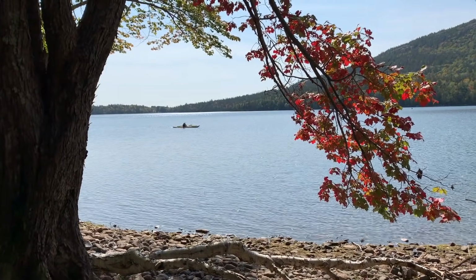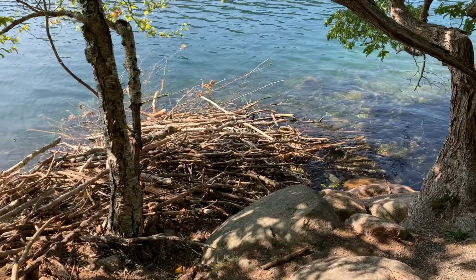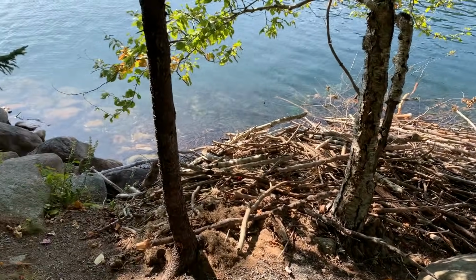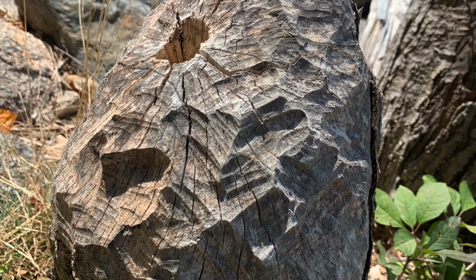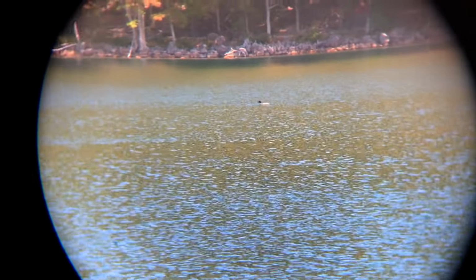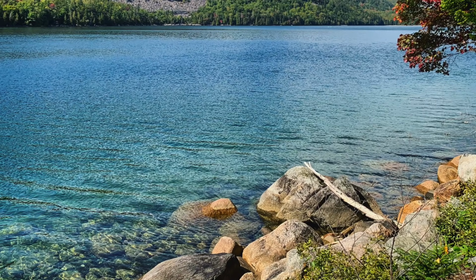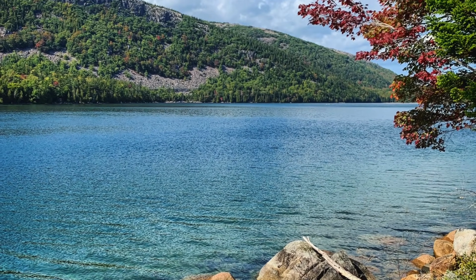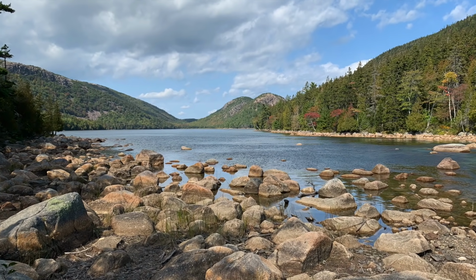Jordan Pond is a great area for viewing wildlife. We saw evidence of beavers, we saw a dammed section and some tree trunks that had beaver teeth marks in them. We also saw loons out on the water. We could hear them first and then we saw them with our binoculars, so that was really cool. And lots of other birds and animals call that area home.